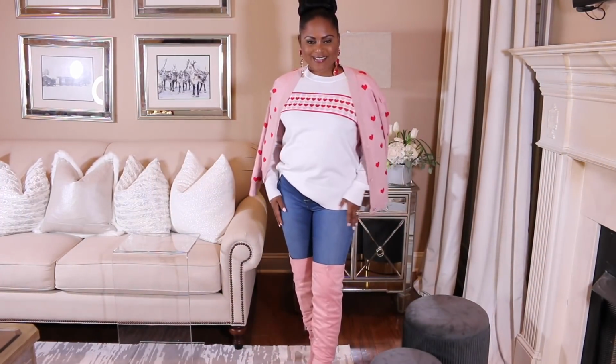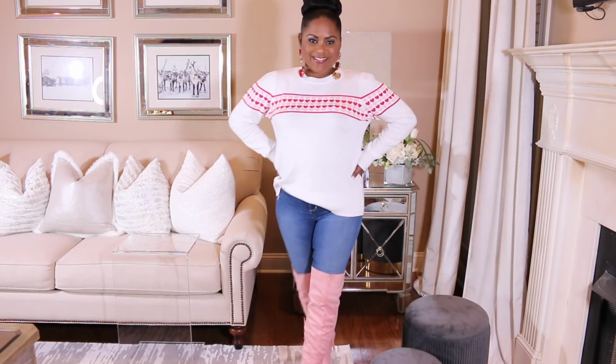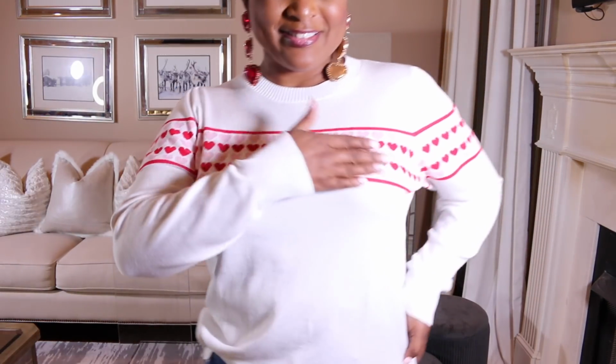The next thing that I found was this gorgeous heart sweater by Marled, and I absolutely love the pink and the red mixed together. That's one of the reasons why I love Valentine's Day. I just love combining pink and red.